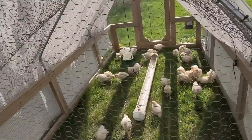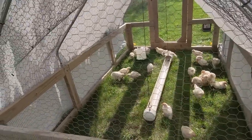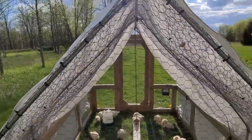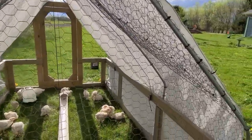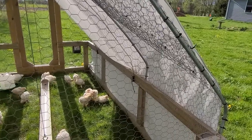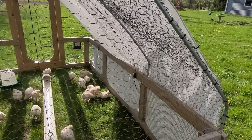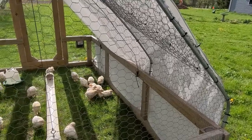The PVC in there is the feed trough. We just dump the food in there for them. Just got it suspended from the top bar, and then just a couple of leg screws acting like bolt cleats to tie it off so we can adjust the height as they get bigger.